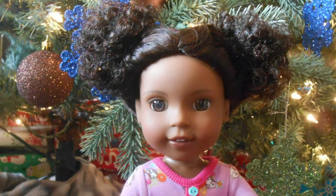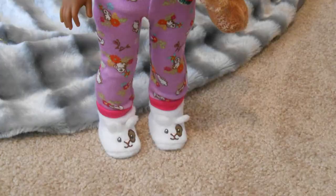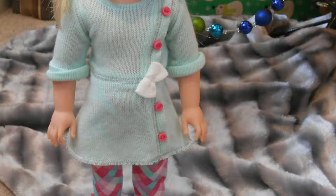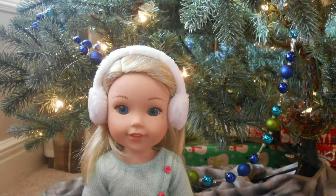Next, we have Kendall. Kendall is wearing this year's little pajamas, and I thought they had reindeer on them, but they have, like, bunnies or something on them. I can't remember. I think they have rabbits or something. I don't know. Anyways, she looks cute in them. Next, the last Willy Wisher we're going to be looking at today is Camille. Camille is wearing this cute little winter outfit that came out this year. I don't really know the name specifically, but she looks really cute in it.